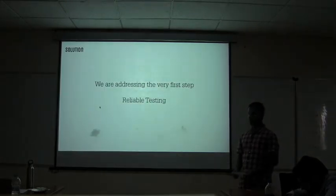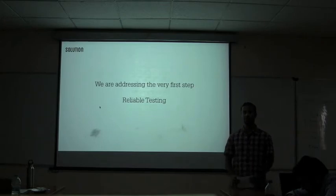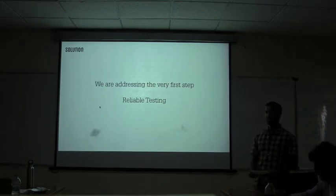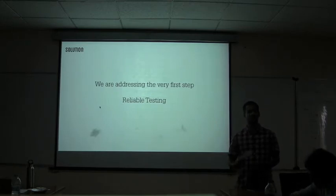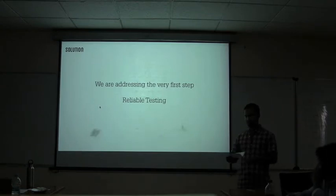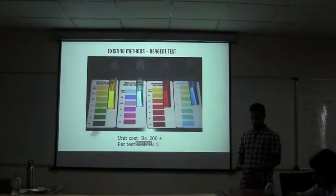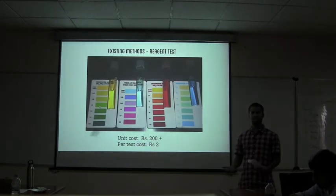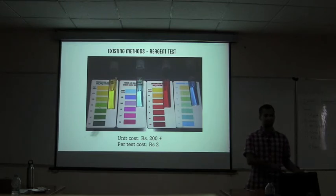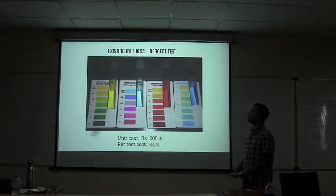Okay, so our solution is that we're trying to work with the first step of testing, because we feel reliable testing is what's lacking right now, and only once we know the extent of the problem can we actually provide a solution in terms of purification. We also think it's better to focus on location-specific solutions rather than a one-size-fits-all kind of approach. And with testing, people can also choose between two water sources, the contaminated one versus the other. They have it there, you can choose.